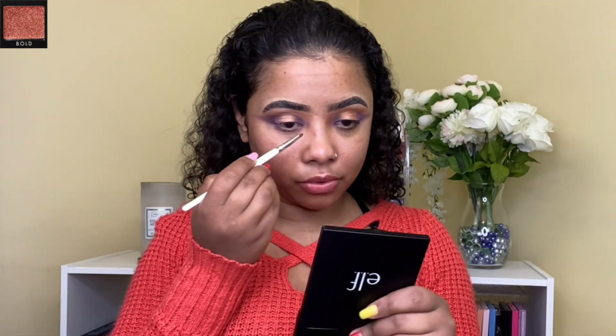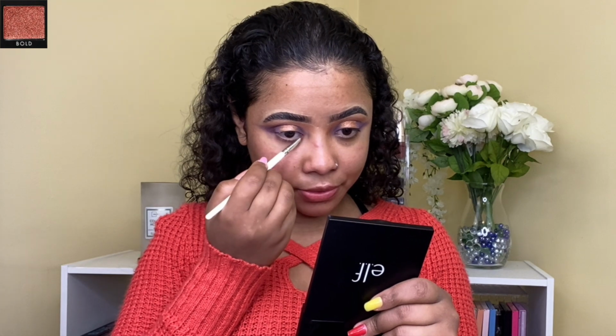And you guys also know how much I love my inner corners to be beaming, so I'm gonna take that purple metallic, but I'm not sure, so I'm gonna go with that shade called Bald. Hopefully it's not too dark for my... Oh, okay, I see you. I see you. Oh, this look is definitely coming together.